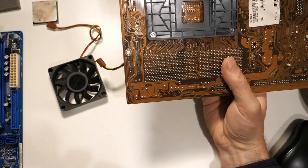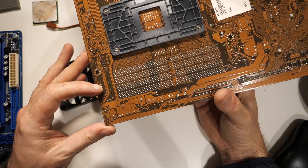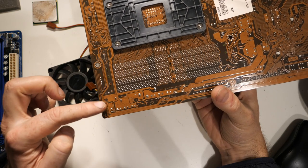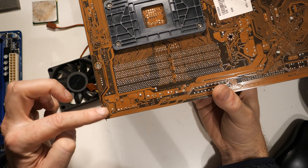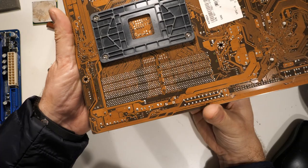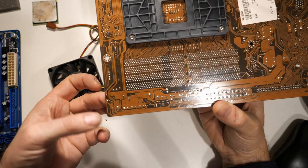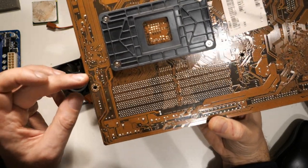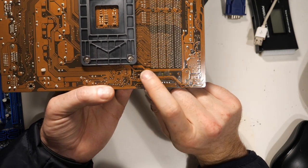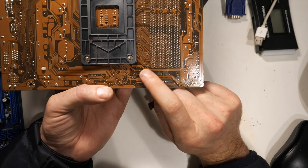Okay, so this is the motherboard. Well, underneath the motherboard, and you'll see this line here has totally burnt out. There you go, there's a wire that is disconnected and should not be disconnected. And you'll note as well that it goes straight to, looks like it goes to this fan header through here.